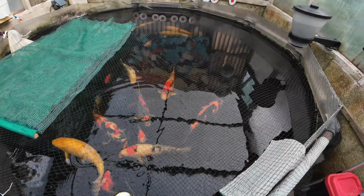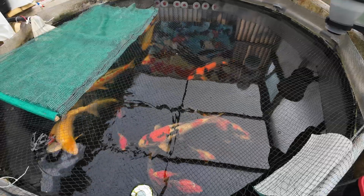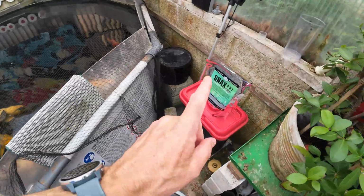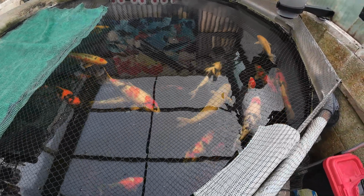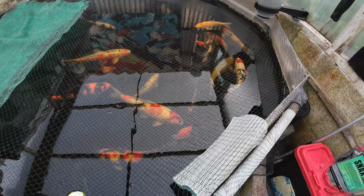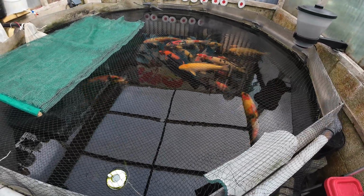Yeah, someone made a comment, the Japanese fella, on about the behaviour of these koi, because they got spooked on my last video when I was feeding them. When I first started feeding this, throwing them on the surface, because it's a bigger pellet, it was a bit of a surprise for them. But on that video in particular, you can see there's nothing wrong with the behaviour of these koi.